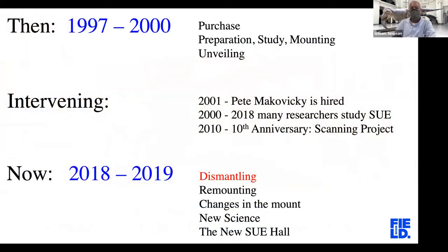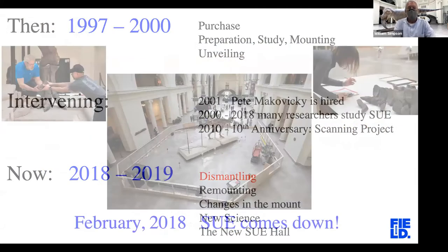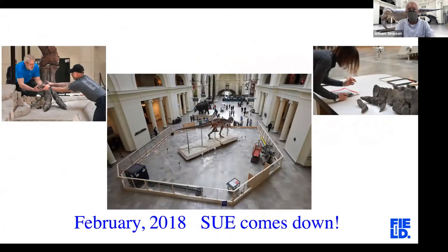All right, Sue was erected in the big main hall of the Field Museum called Stanley Field Hall. That was not meant to be Sue's permanent home. That was supposed to just be a temporary location.